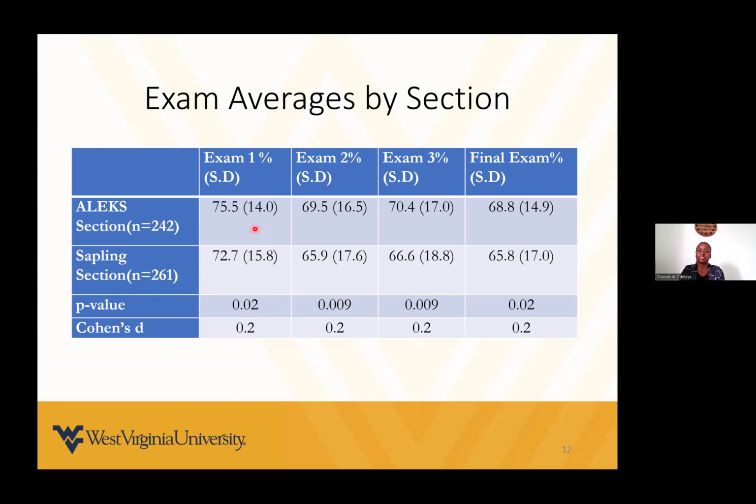You'll see that consistently, the ALEKS section performed better than the sapling section across all 4 exams, with statistically significant differences, p-values less than 0.05. But Cohen's d, the effect size, indicates that this was a very small effect size. So yes, we're seeing significant differences between the exams, but the effect size was pretty small. I do want to note that the averages are pretty similar. For example, these C's, this would still be considered D's. This would be a C, a D. So again, very similar averages, but the ALEKS section scoring a little bit higher.